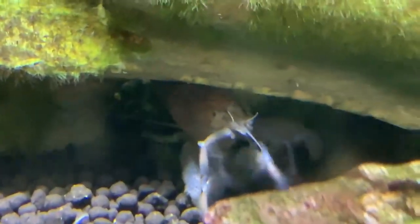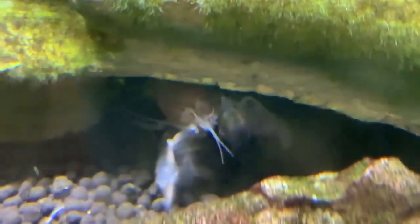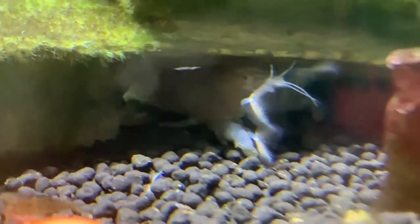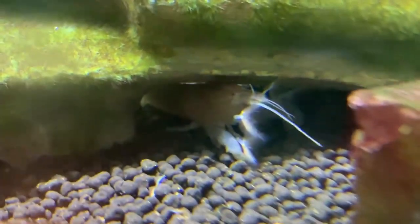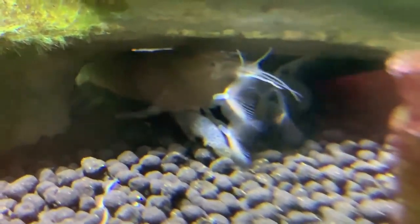What in God's name is this thing? What is this? I have never seen one of these before. What is this thing? Dude, this is the weirdest thing ever, guys. Look at that. Does it have claws? I don't think it has claws. Daniel, what is this thing?